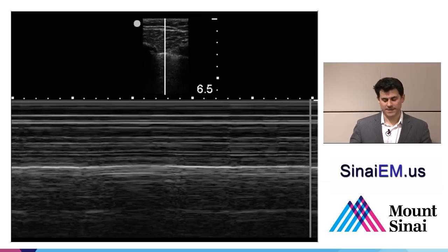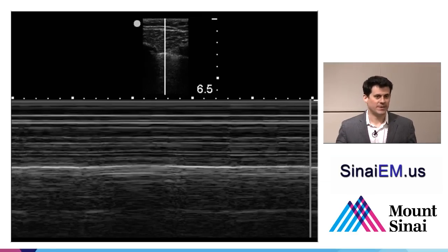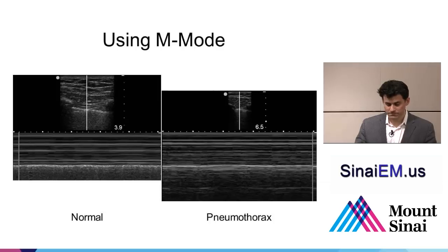In contrast, this M mode image, again demonstrating the exact same anatomy, two ribs on either side of the screen, white pleura about the mid-range of the screen horizontally going across the middle, and above the pleura we see pretty flat lines. Below the pleura, pretty flat lines. So above and below actually look pretty similar, and that's a sign that there's a pneumothorax at that location.